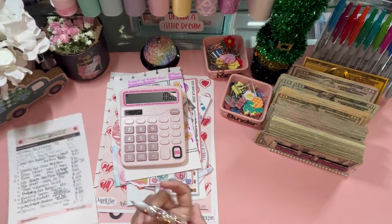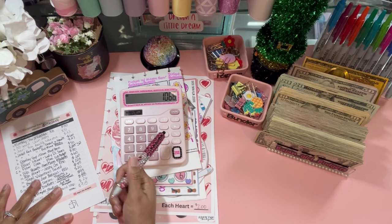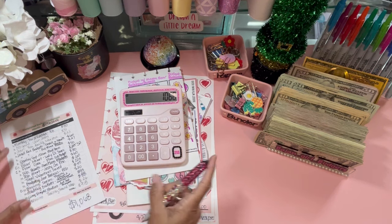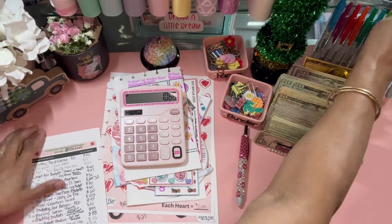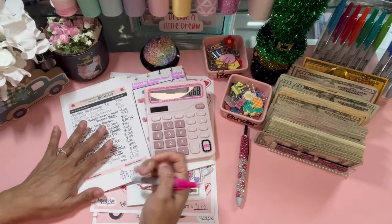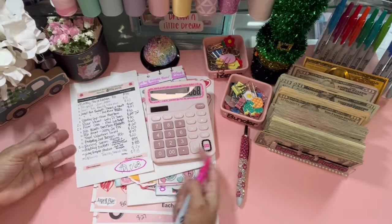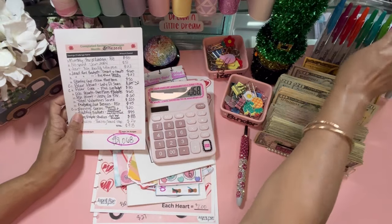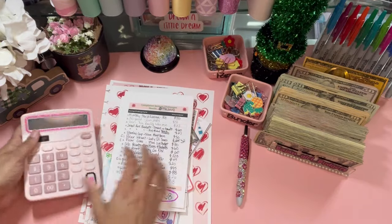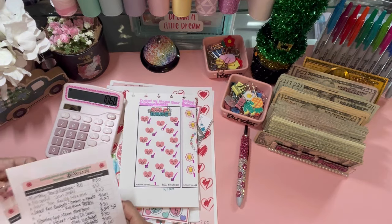15, 11, and 21. Oh my goodness, y'all. We were able to save in the month of February $1,068. Can you believe it? I can't. I'm speechless. Rarely am I speechless. I always have something to say. $1,068 is what we were able to save for the month of February. I can't. Speechless.